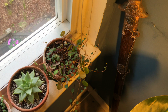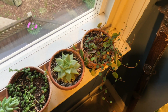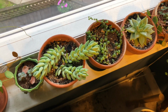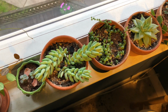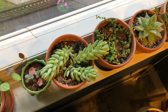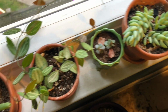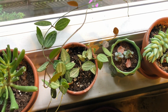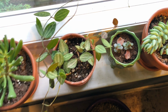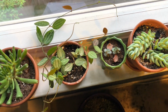So we've got a Peperomia pepper spot, a random succulent that I don't know what it is, so if you know what it is, tell me. String of pearls, another burro's tail. This one I think is different than the one in my other terrarium because it's a different color. Some little succulent propagations. This is a Dischidia watermelon. And I moved it out here so that I could get some of that nice sun stressing, which it is.